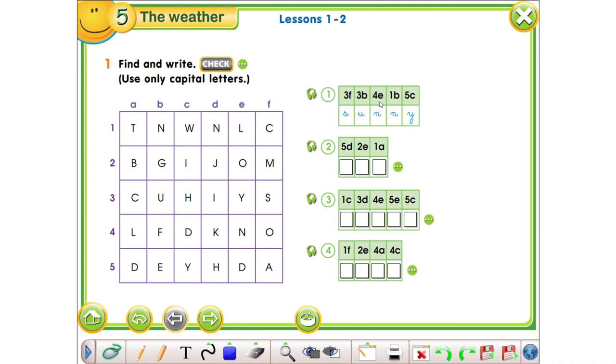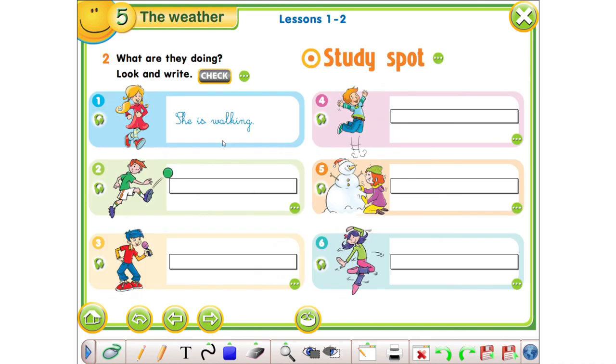So, in this case, 4E, and 1B, here it is. And then, 5C, so 5C, para o Y. Ora, vejam lá se conseguem perceber que palavras são estas as três que faltam aqui. E têm que encontrar aqui os espaços e procurar a 5D, a 2E e por aí fora. Okay? So, good job there. This is very easy. Next exercise.